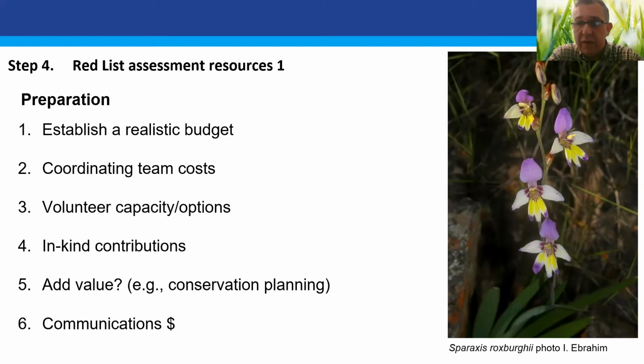And the first thing is to establish a realistic budget. You've got to talk to people who have experience setting budgets for this. How much money is it going to cost, do you think? You don't want to set a budget for the whole process that's too low, and you'll fail in accomplishing your targets, or too high, and you might put off donors. It's a balancing act, but it's good to try to reach out to experienced people on that.